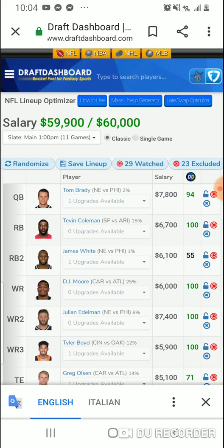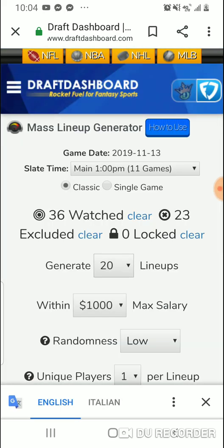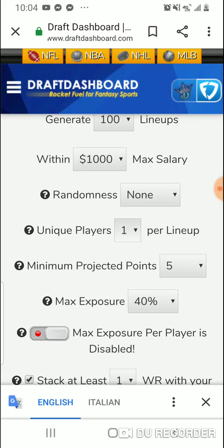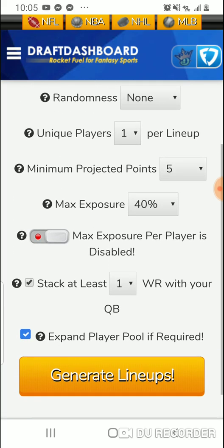So as you can see, the 2 teams that I really like are the Patriots and the Carolina Panthers this week. We'll run 100 lineups real quick here. I like to set my randomness at low. This is a new feature that I like to use with Draft Dashboard. Stack at least one wide receiver with your quarterback, set our maximum exposure at 40%. Randomness none. We'll leave it at 1,000. I'll run this quick and then I'll show you those lineups.